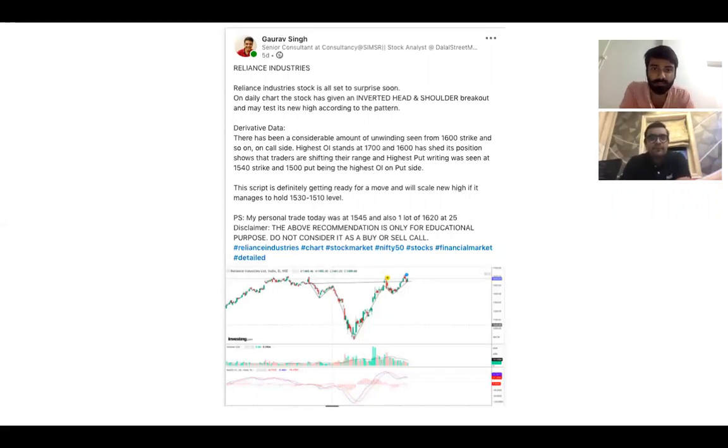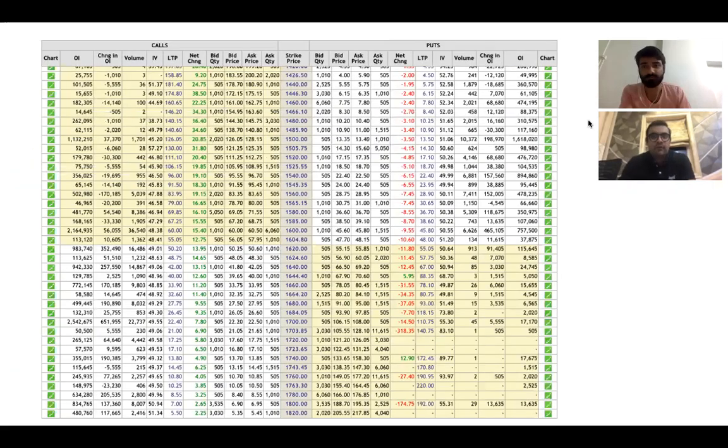So many people are already holding this position. So let us see whether the ones who are holding it should hold it, and for the ones who don't have Reliance Industries, is a fresh entry advisable, and what can be the target and what can be the stop loss. That will be taken ahead by Vaibhav. So yeah, Vaibhav, you can take over.